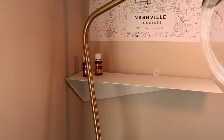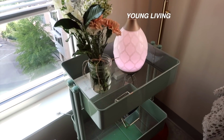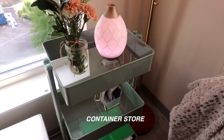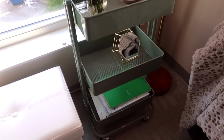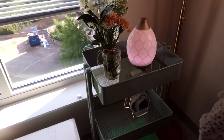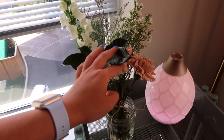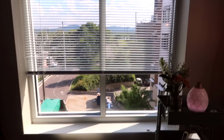And then I hung up this little shelf from Dormify, and here I just have 2 essential oils because I have my essential oil diffuser on this cart. I actually just got this weekend, so this hasn't been here long, but I needed a little extra storage for like my books, which are on the bottom. I needed a place for all my school notebooks when I don't want them in my backpack, and I have some more room on here, so when I get pumpkin decorations or Christmas decorations, I can add to this. But yeah, I have my essential oil diffuser, some fresh flowers my mom bought me when she was here this weekend, and then we head over to my second window.